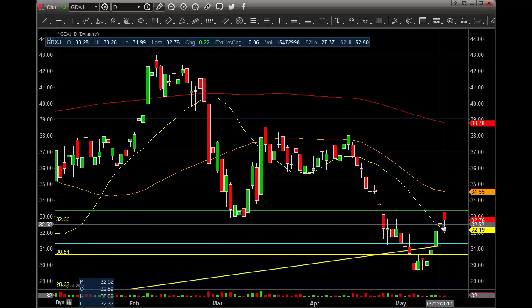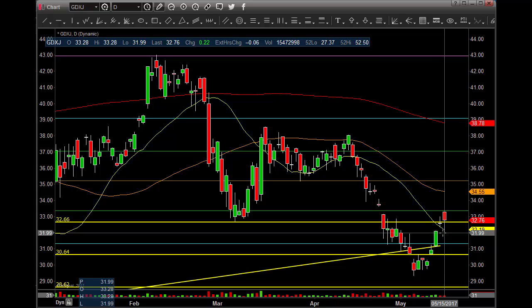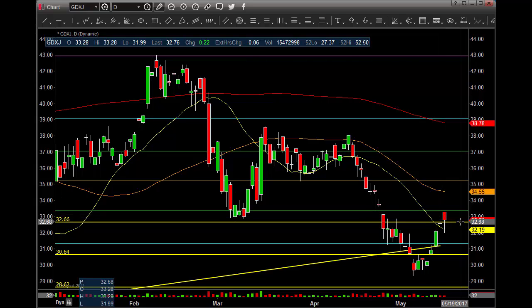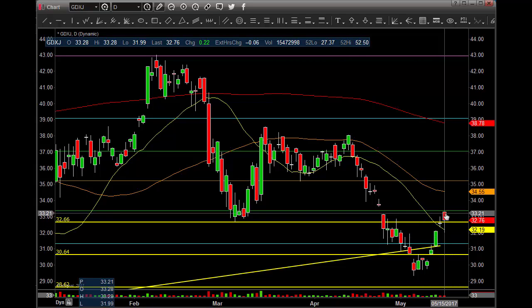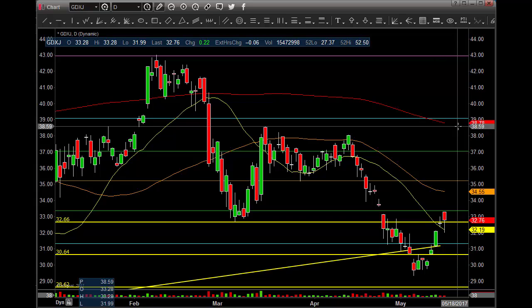Let's look at the GDXJ. Yeah, GDXJ back above the 20 MA. Got it below it a little bit, but look, check it out. Filled the gap, bounced up from there, and closed. I'll take it. So if you are bullish on the GDX, this isn't looking bad. Stay above the 20 MA, like I always say. Let's see if we can consolidate and then take off from there.